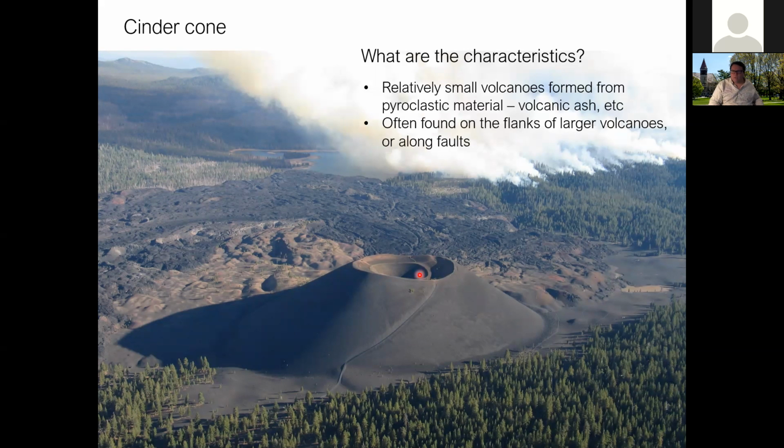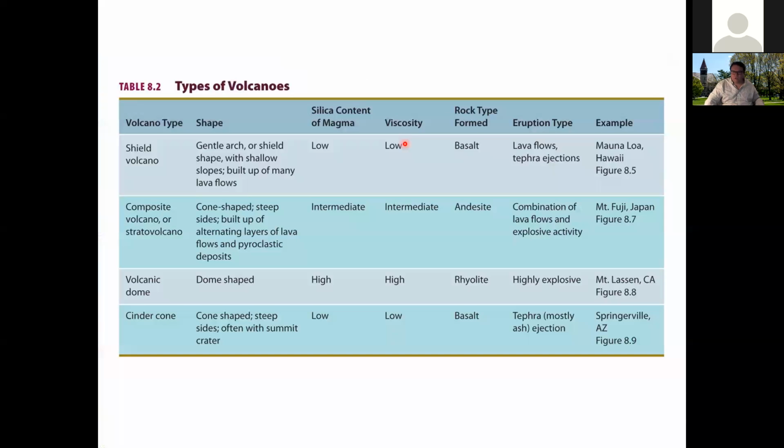So, again, relatively small. They can be associated with transform boundaries commonly, but the more common scenario is that they're found along the flanks of larger volcanoes or along faults, including transform faults, where there's just enough of a decrease in pressure or enough of a magma body that comes up in a volcanic setting that a little bit of a lobe of that undergoes melting and comes up in another location. So the key aspect of the cinder cones: small, little guys.